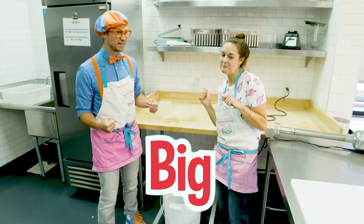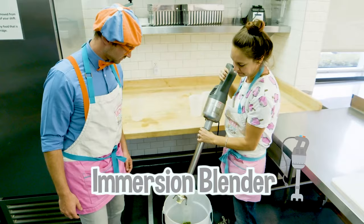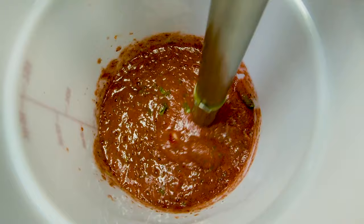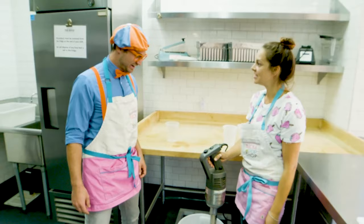Really? I'm excited. Ready? Whoa, look at that. That thing is massive. What does that thing do? This is our immersion blender. Wow. So you put it in. Whoa. You hit the button. Whoa. So that just blends it up into a liquid? It sure does. Wow, that looks so yummy.